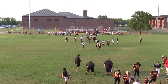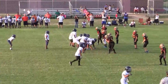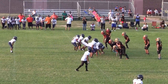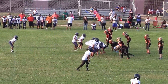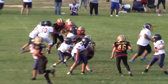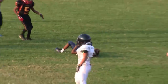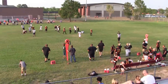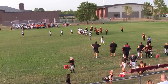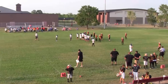Looks like the ball is going to be down on the Bear 41. It's first and 10 on the Bear 42. It's close to a first down. Looks like it's a first down. First and 10 on the Lions 47.